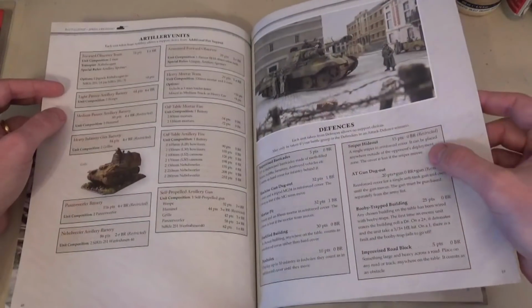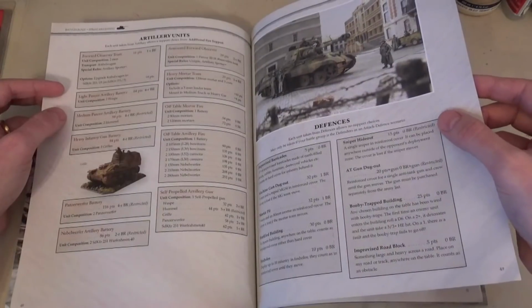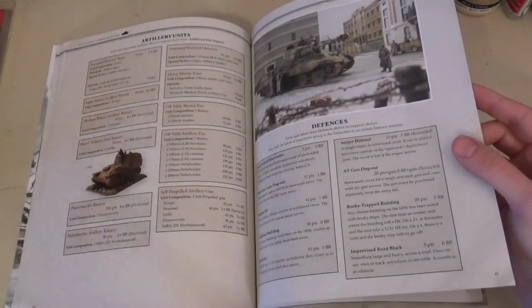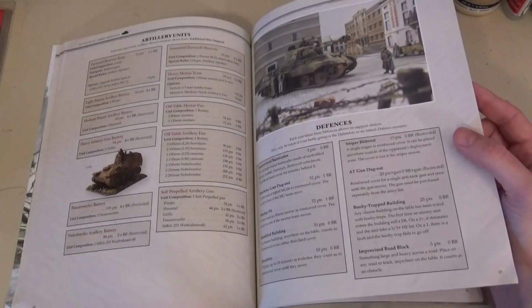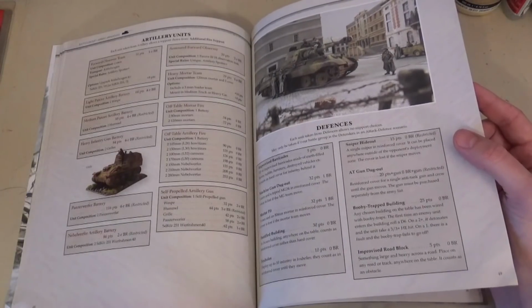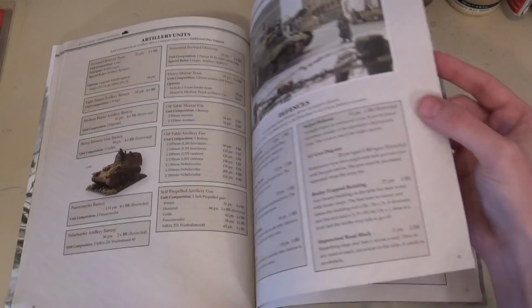Over here for defenses for the Germans, not a huge defense selection here. It almost kind of pushes you maybe toward building a combined arms list with your armor and infantry, since you don't have a ton of options here for defenses for your Germans to pick out of. But you got a lot of the standard stuff like barricades, MG dugouts, mortar pits. You can fortify buildings. A lot of the stuff that you would normally expect from a basic defense list.